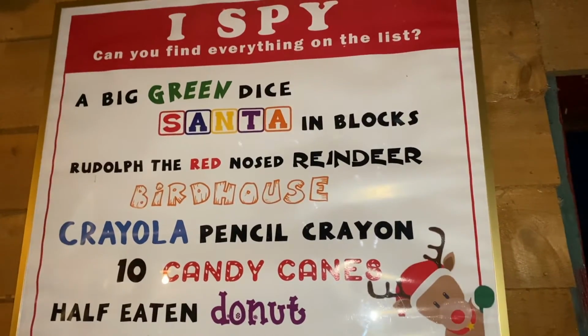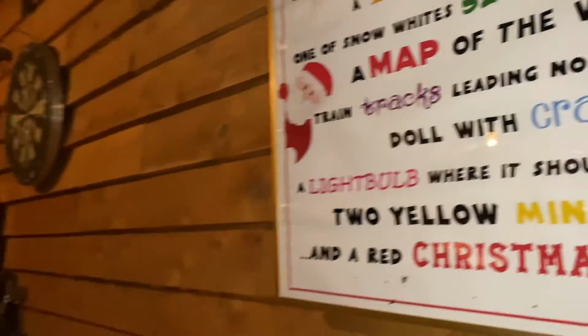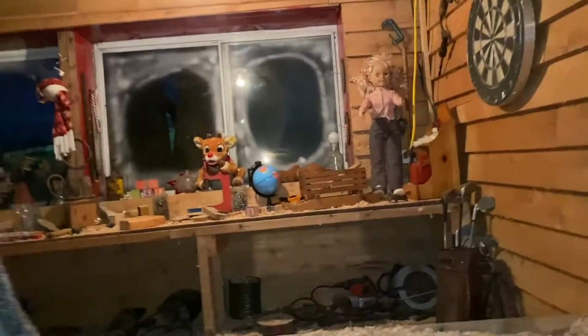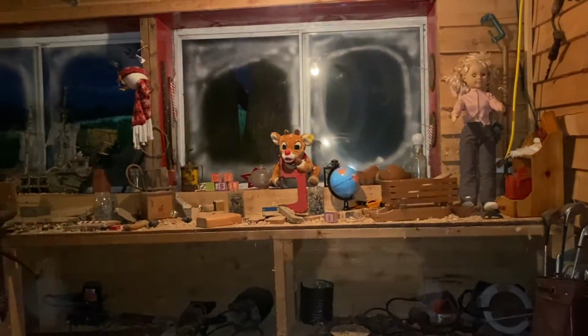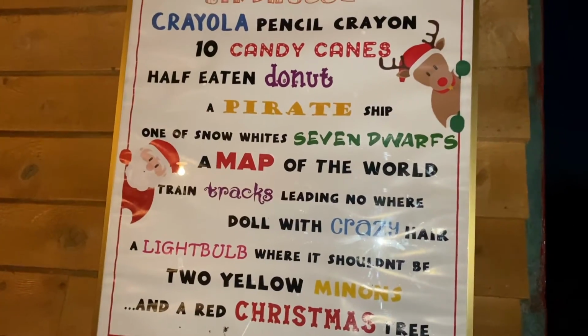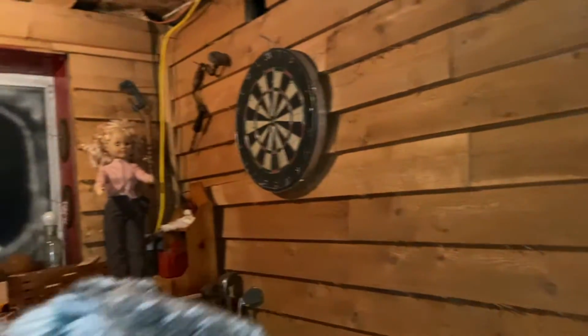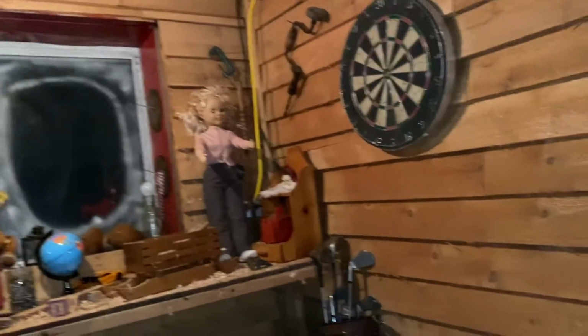So you find the big green dice? I found stairs and blocks. Okay. Rudolph the red nose. Two down. Oh, I found it already. Rudolph the... Okay. Like Duke. Birthday house. What? Where were you? A birthday house. Oh, I think I found it.